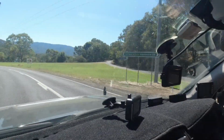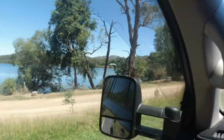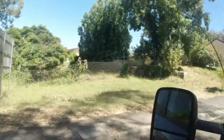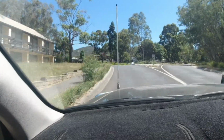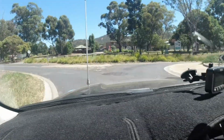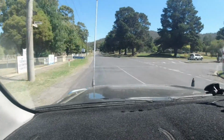Here's Eildon. That's the bottom pondage over there to your left. In town centre, indeed. Let's go to town centre for something to eat first. The town centre's up here to the right.